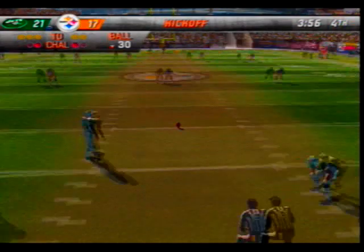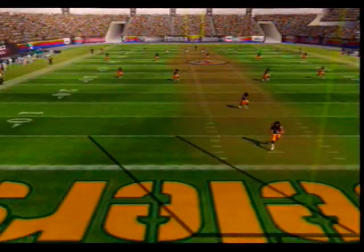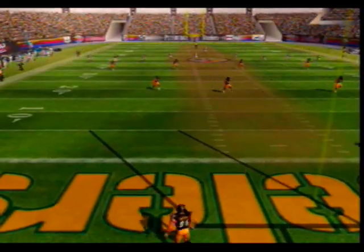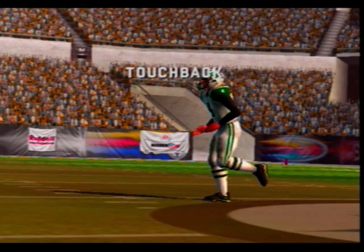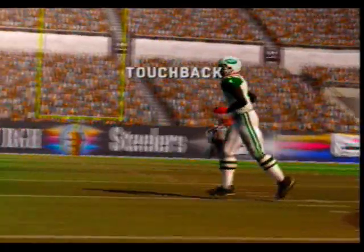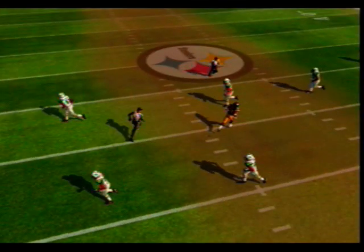Is just about ready to kick this one away. Booming kick downfield. He got all of it. The kickoff goes through the end zone. This is one of those spots where they have to put something together because they're just running out of time.